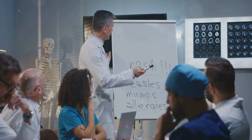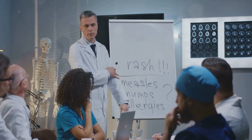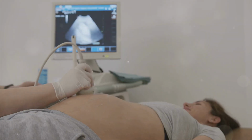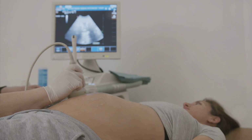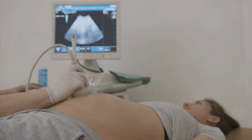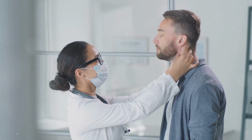If the TSH level is too high or too low, it could indicate that the thyroid isn't functioning properly. In some cases, imaging studies such as ultrasound or thyroid scans may be done to assess the thyroid size and structure, and to identify any nodules or inflammation. Biopsy may also be performed if a nodule is detected. These diagnostic tools together help to accurately identify the type and severity of the thyroid disorder.